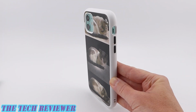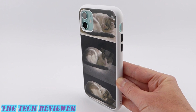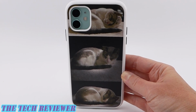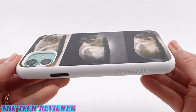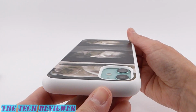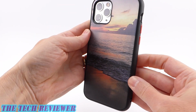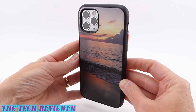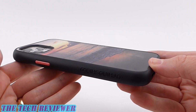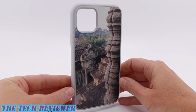Finally, for all you photography fans out there, we've got the option to upload your own photos to RhinoShield and put them on the back of a SolidSuit case. Got a number of different templates available, so you can put multiple photos or just one photo. And overall, I'm really quite impressed with the level of detail you're able to get on here. The photographic quality, I think, is quite excellent. As long as you upload a good photo to start with, it's going to look really great on the case. This, of course, is my cat. And then looking at some here for iPhone 11 Pro as well, some of the other options. You don't have to have 3 photos on there. You can just go with one really good one. Really great options from RhinoShield.